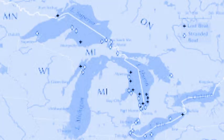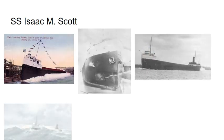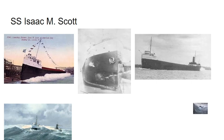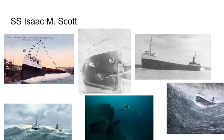Next boat we've talked about before, the Isaac M. Scott. We talked about this because on its very first trip, it sank a boat on Lake Superior. Remember, we talked about the John B. Cowle situation? Yeah, and we talked a little bit about this, so if you want more info on the Isaac Scott, you can go back and watch that video. I will just give a quick rundown.